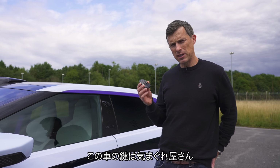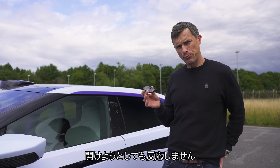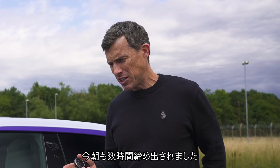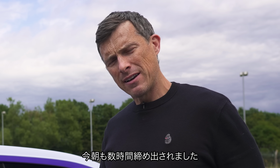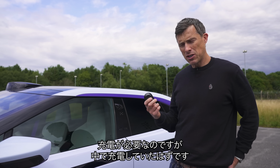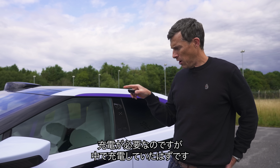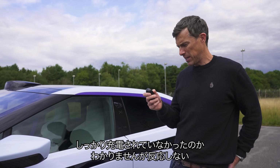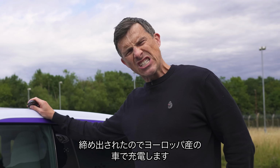The remote key for this car seems really temperamental. It should let me into the car, but it's just not responding. And we were actually locked out of this car for a couple of hours this morning because we couldn't get in it. Turns out that it needed charging, but we have had it charging on the charging pad in the car. But I don't know whether it's just this key in particular doesn't hold charge, but we're a bit stuck.